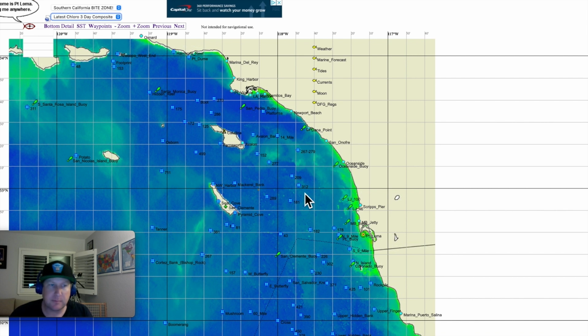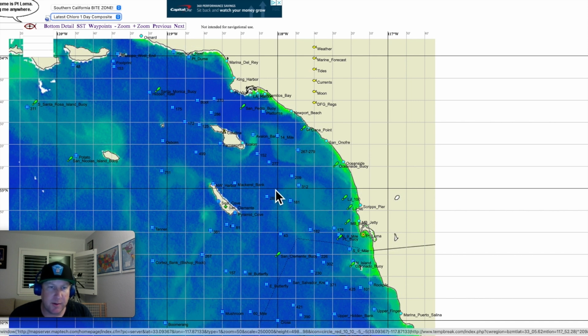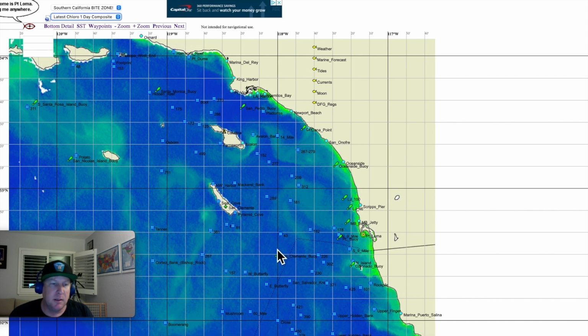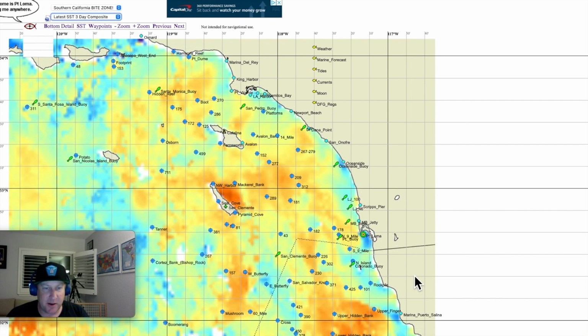But as of right now, 3-day, looking okay. 1-day, looking a little sharper on the edges. So we'll see how it plays out. But so far, still looks pretty fishable. And yeah, let's talk about what we got going on. Really, not a whole lot. It's the end of the season, as things wind down here.